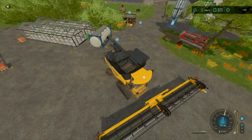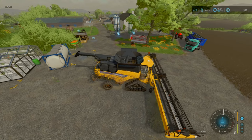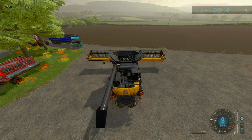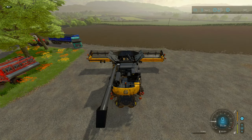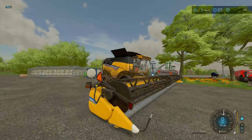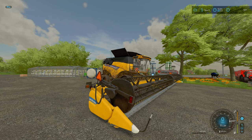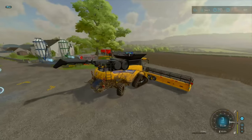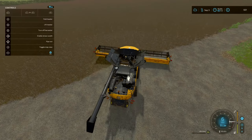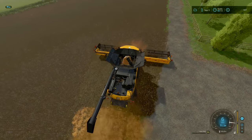There we go. Is a tad filthy for doing all these contracts. But you know what? I can live with that. So that's that folded. Wheels are up. Lower it. Turn it on. Okay, just making sure everything is properly adjusted. And let's harvest. So I don't think we get short from this. No, we do not. I didn't think so.